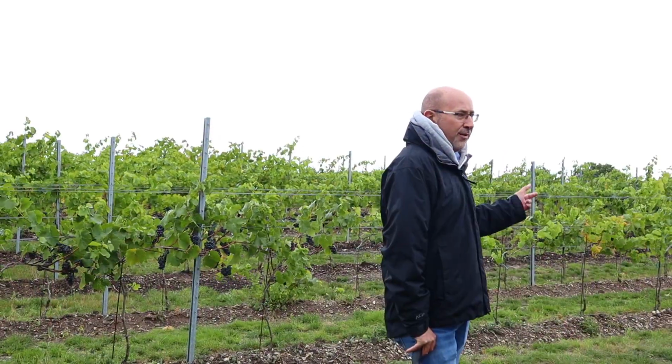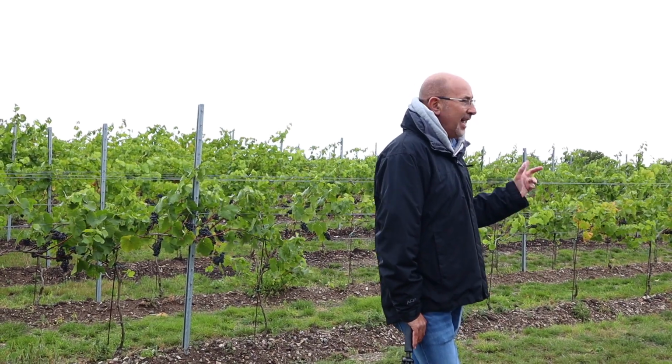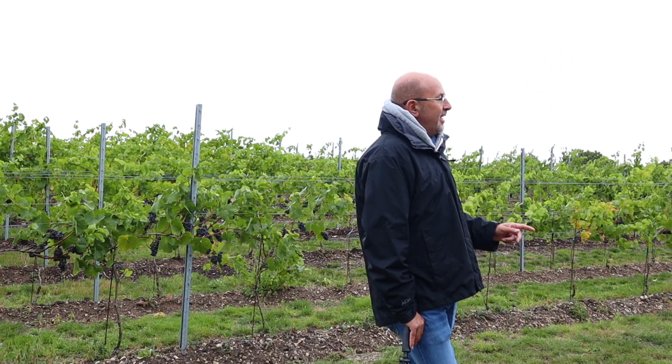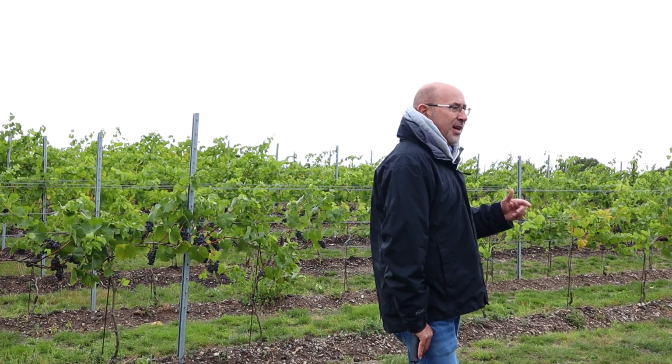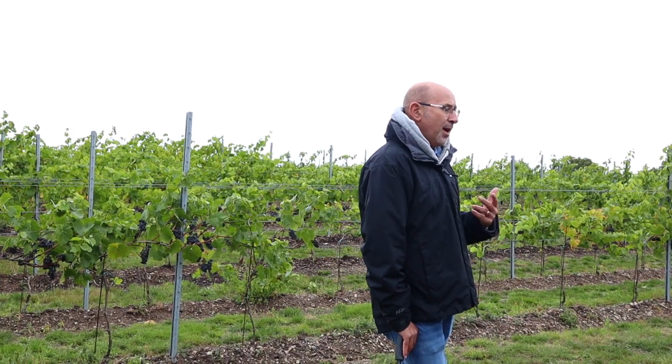All of the vines here, we've got around about 12 to 13,000 vines here in the field over the other side, and for those 13,000 vines we have to winter prune during the whole of January, February and March by hand.